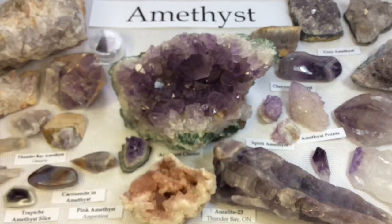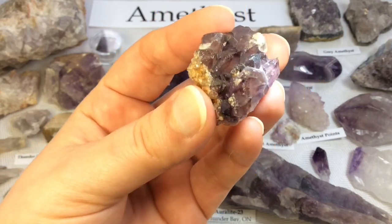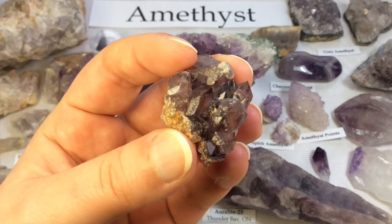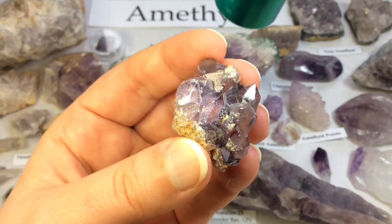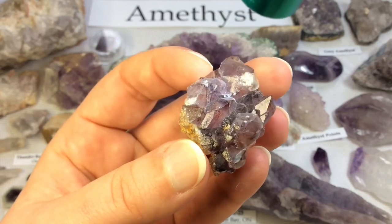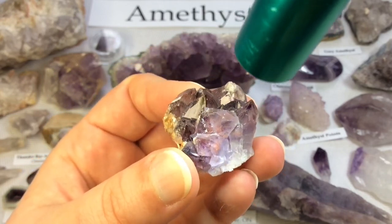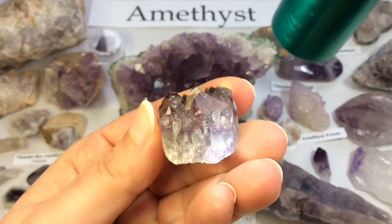And let's see if a light does anything. I don't know. Oh, maybe. So we can really see inside that crystal. See? That is absolutely within the crystal, and it is not faked. It is the mineral hematite.